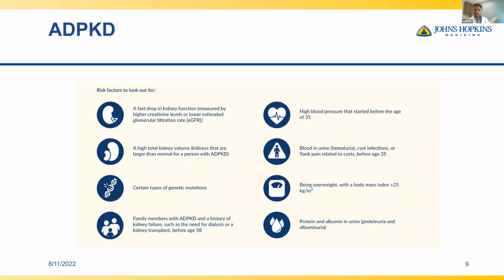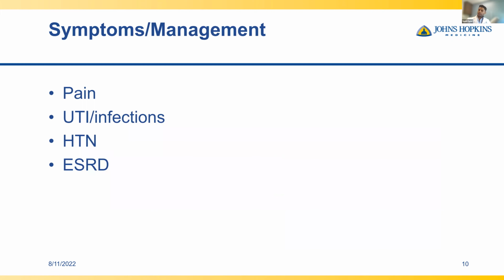You can have obesity as well associated with that, and then also urine disorders, such as seen in chronic kidney disease, such as protein and albumin in the urine. And so from a symptoms and management standpoint, these are really the big 4 hallmarks of polycystic kidney disease. And usually we as urologists get involved with the first 2. The second 2, usually nephrology is involved, and the mainstay of treatment is having adequate follow-up with nephrology.